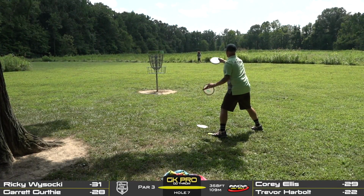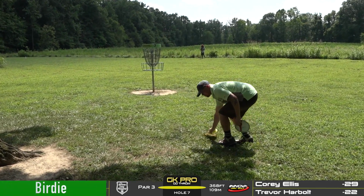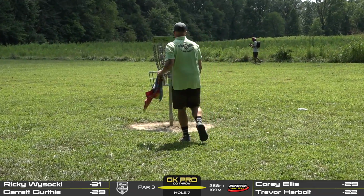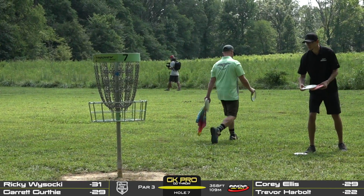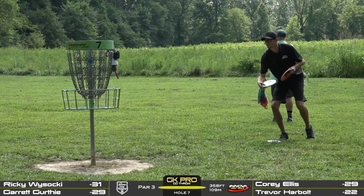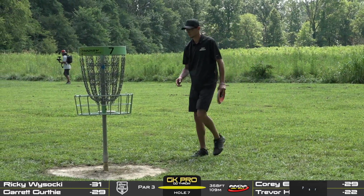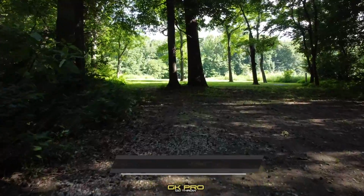So Garrett, this will be to tie Corey up for second now. Yep. So after Ricky's birdie, he'll take a 2-stroke lead going into hole 8. Just 2 holes left.